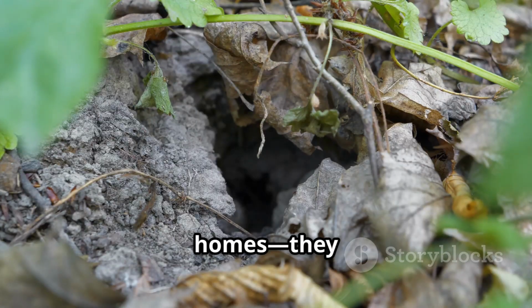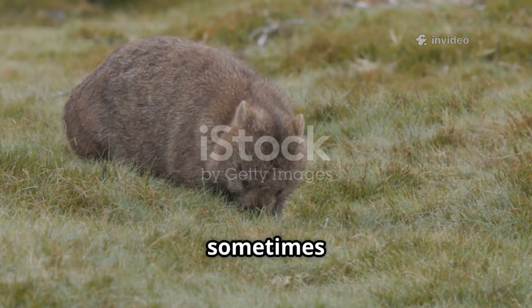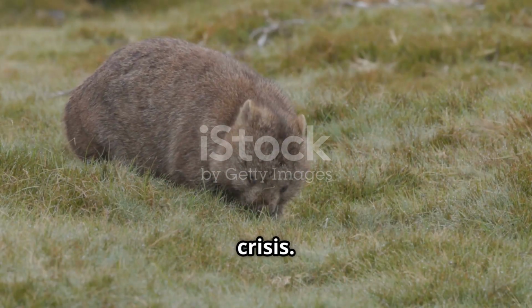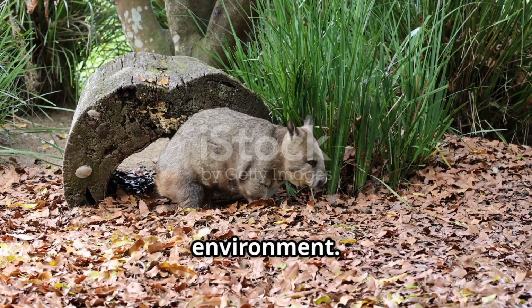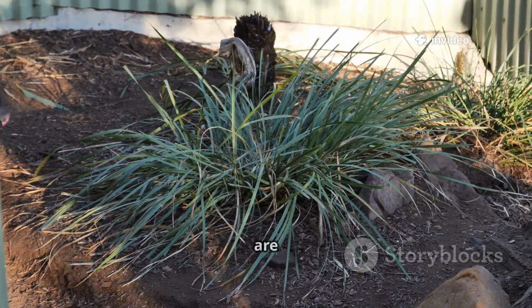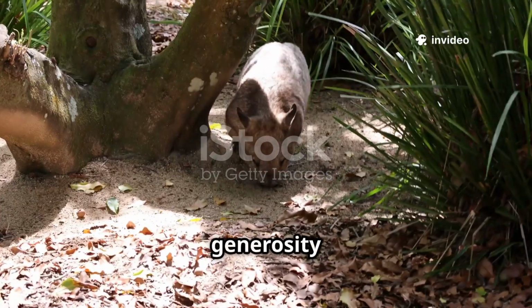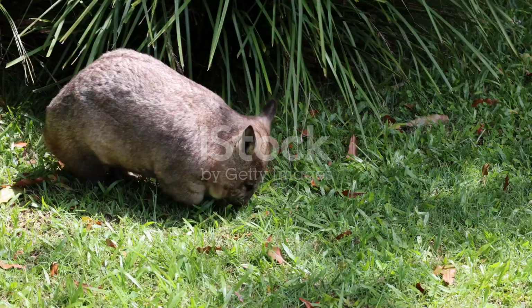Their burrows are not just homes. They become shelters for other animals during bushfires, making wombats unlikely heroes. Normally solitary, wombats sometimes share their burrows in times of crisis. These traits show how perfectly adapted wombats are to their environment. From armored rumps to speedy escapes, wombats are built for survival, and their generosity in crisis reveals a hidden side to these remarkable creatures.